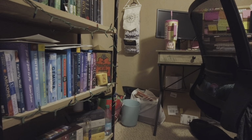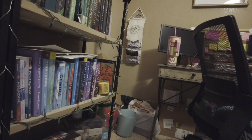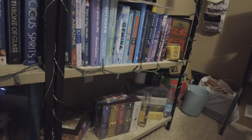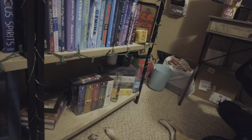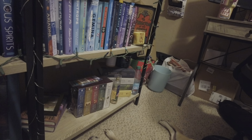I've just been sitting here in my beanbag, being a little bit lazy, so I haven't really felt like starting to pull all this down. Because I'm also going to need to take down these Christmas lights, which were painted up. So I'm going to have to take them down, because I don't want Christmas lights on my shelf, obviously.